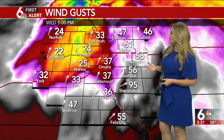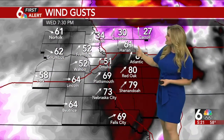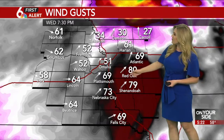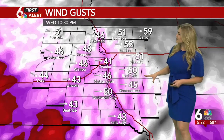So let's take you through that hour by hour forecast as far as our winds are concerned. As we move forward by about 7:30, we still have that concern for gusts as high as the 50s and 60s for most, and isolated gusts as high as the 70s to 80s. We're bringing in that potential around Red Oak, around Shenandoah, around Nebraska City for gusts as high as the 70s and 80s through the nighttime hours. Once we hit about 10 p.m., we start to see some more widespread improvement. Our gusts are down to the 40s and 50s at this point and continue to lighten from here.